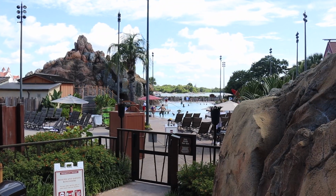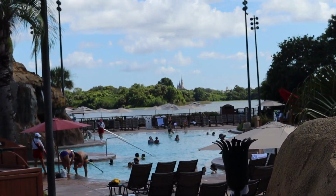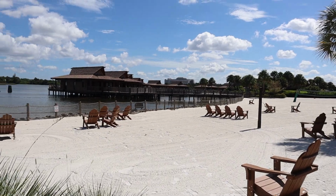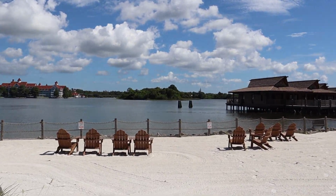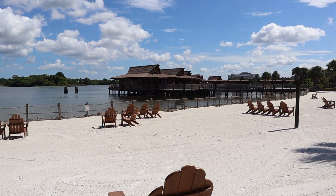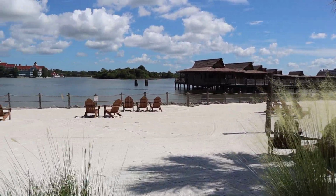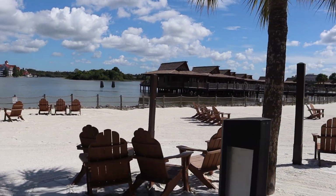Okay, let's try it. We came to admire the glory of the Polynesian pool, and I came to admire something else. Wow. So we're just walking around the Polynesian, and we ended up coming to their beach, kind of accidentally. I didn't know it was here. But we have a nice view of Cinderella's castle, and these nice over-the-water bungalows here at the Poly. They have these nice chairs.